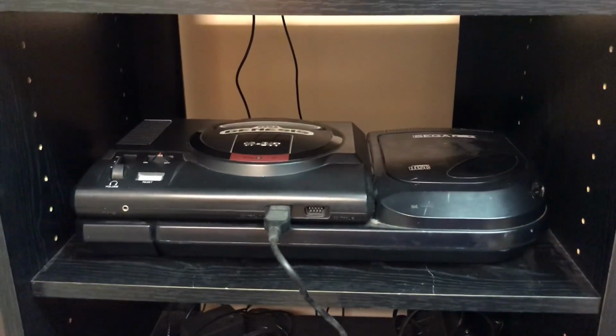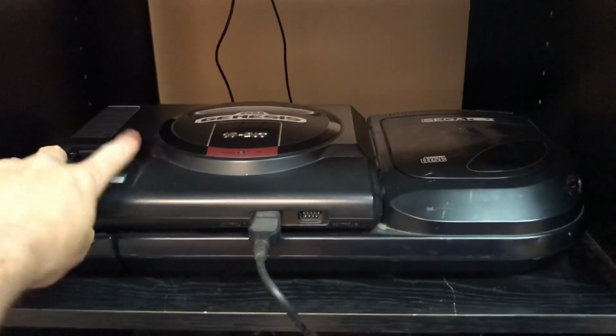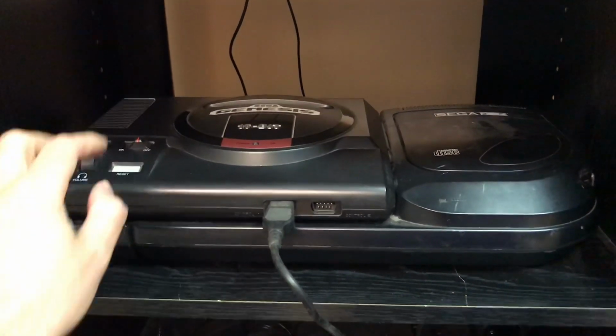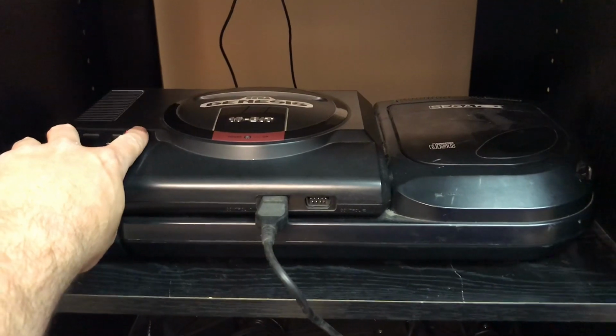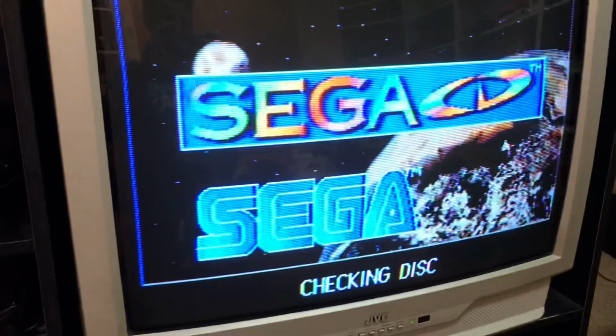And you stuck around with me this far, so I'm going to give you the pleasure of seeing it with the Sega CD. Unfortunately, I don't have it hooked up with the mixing cable and all the audio. It's just RF right now, but that sounds terrible. But this doesn't.